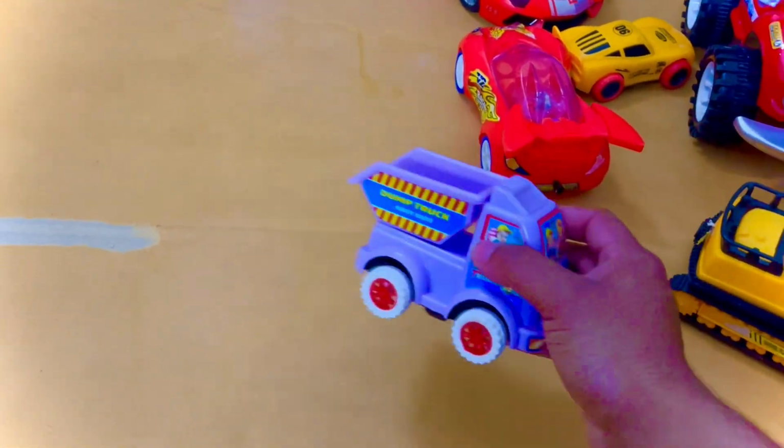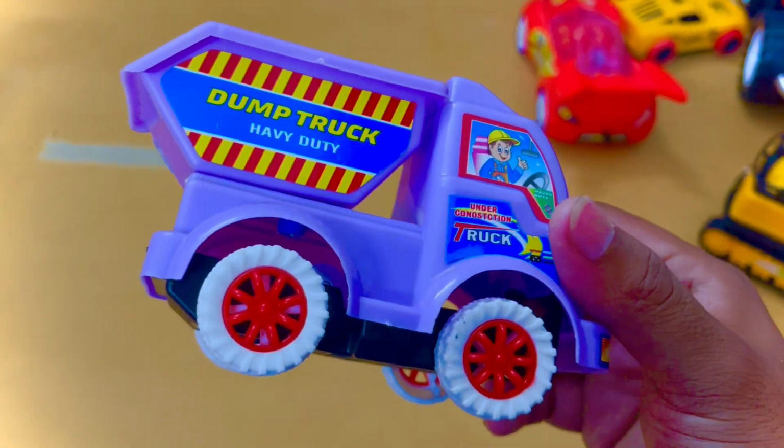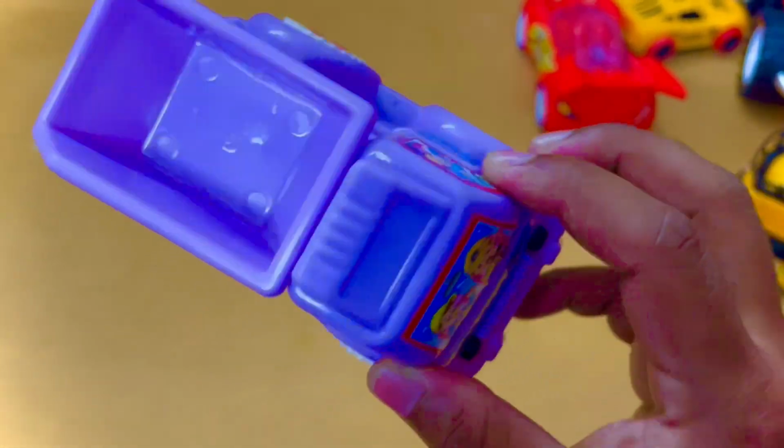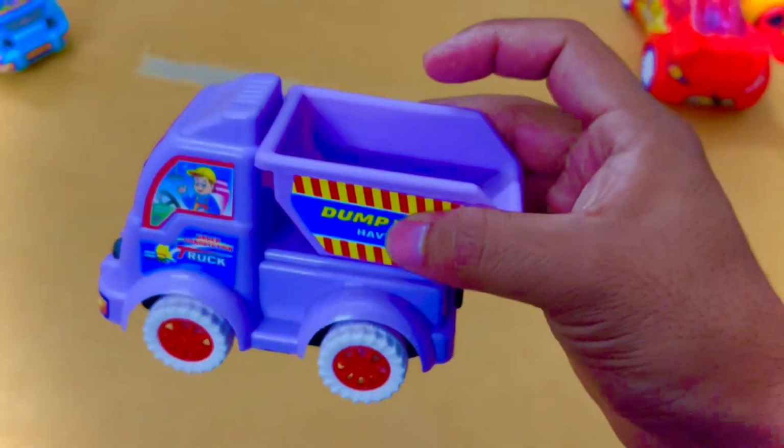Wow, nice. Wow, it is a mini dump truck. Wow, nice heavy duty dump truck. Wow, so amazing. Wow, so little mini dump truck.